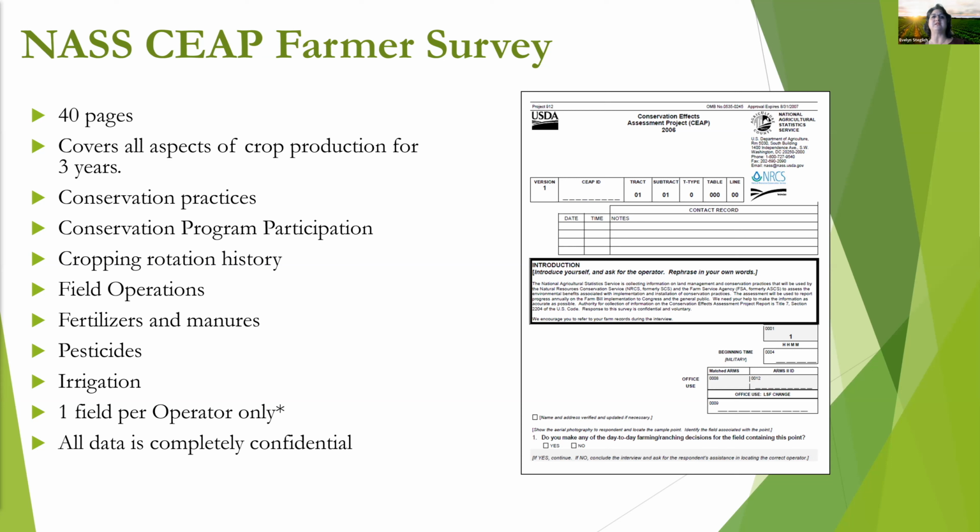One of the limitations that we've seen, not so much in SEEP 1, but we saw it more in SEEP 2, and I'm afraid we're going to see it even more so in SEEP 3, is that we can only survey, or gather information on, one field per operator. So as agriculture becomes bigger, we see fewer and fewer operators actually operating those fields, and so they've got more acreage, and therefore we're not going to be able to get as many survey points as we would like. We may have to look into some changes for that.